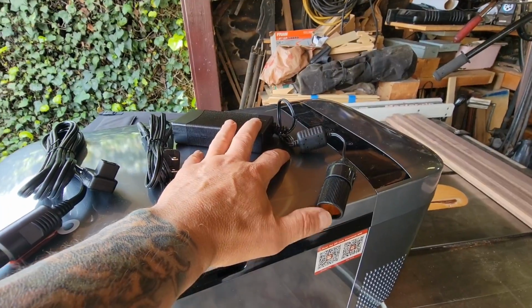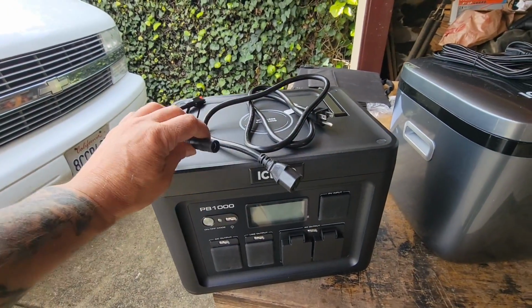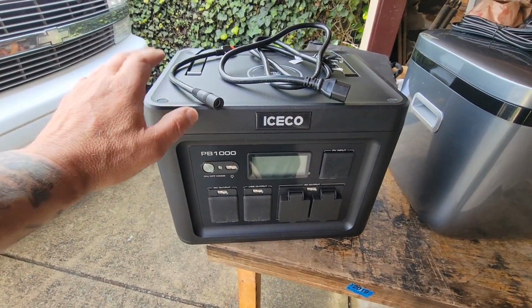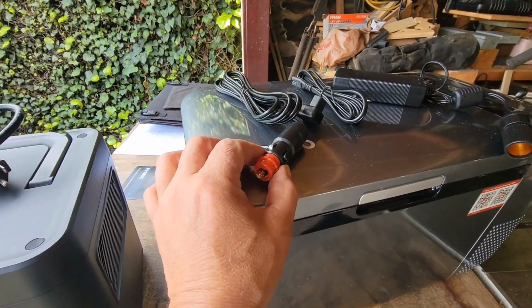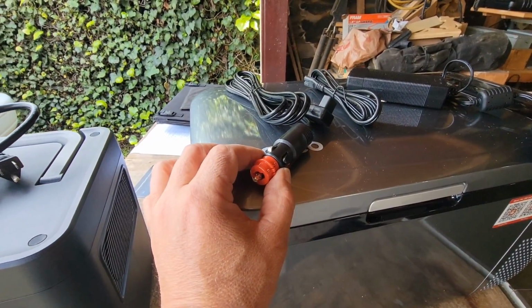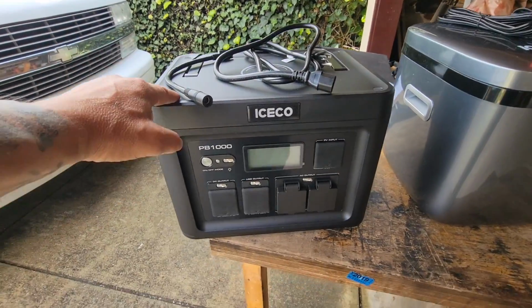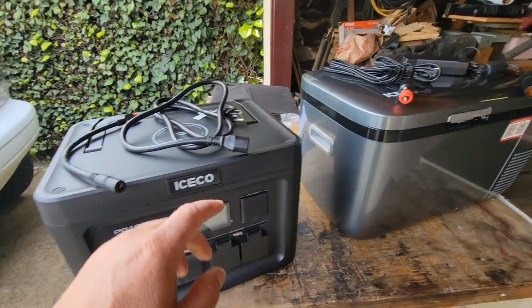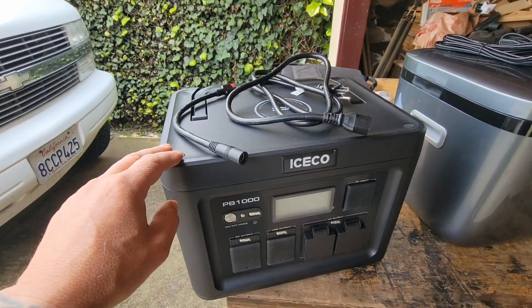It seems like this came with something extra for this, which is cool, and then lacking here, to be honest, at the very least it would have been nice if this came with a 12-volt cigarette lighter plug that plugged into here, but it does not. So if you're just buying this unit right off the top of the bat, you're going to need one of these if you intend to run it inside your vehicle. Just so you know.